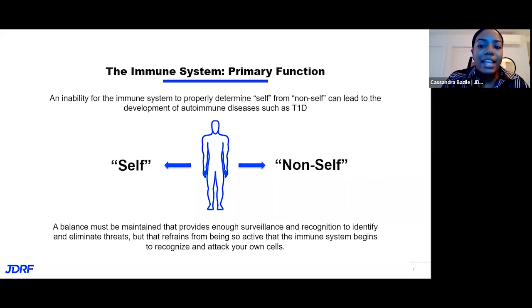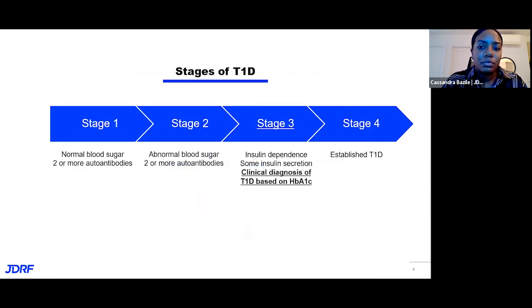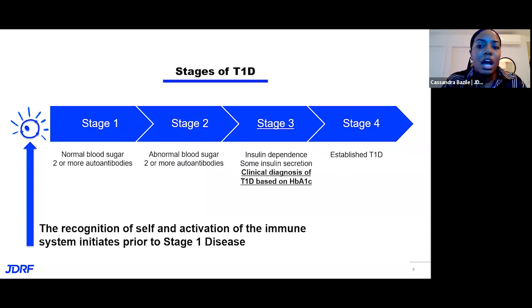It's important when creating therapies that we maintain a balance so that the immune system provides enough surveillance and recognition to identify and eliminate threats, but refrains from being so active that it starts to recognize and attack your own cells as a threat. In the stages of T1D, autoimmunity happens long before stage 1 and is confirmed by the presence of autoantibodies to self-tissue. This means that the turning on of the immune system to your own cells happens prior to stage 1. Therefore, it's important to not only understand what causes activation of the immune system, but also develop therapies that can stop immune activation, as well as therapies that treat every stage of disease.